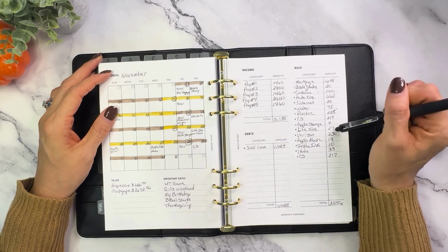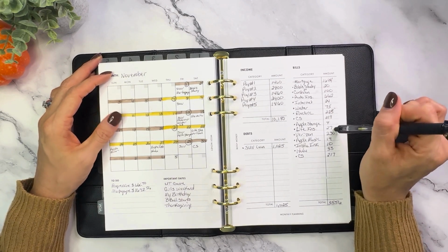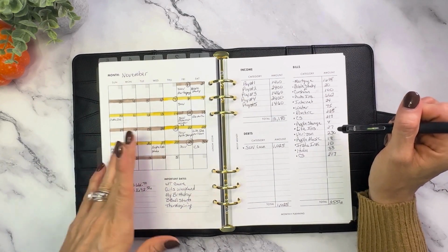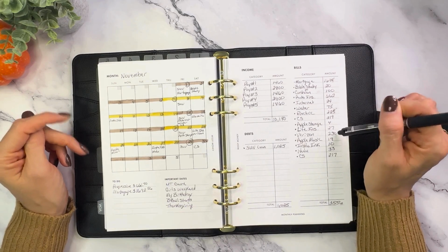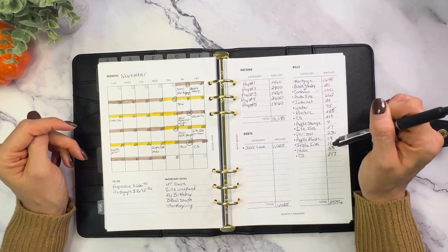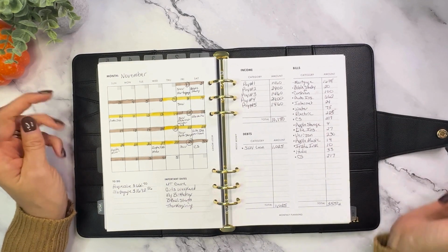Life insurance $27. This is my life insurance outside of my employer. I have this independently, so I have that taken out of here. I have other life insurance and other savings investments that come out of my paycheck before I get the money, so pre-tax. And then Verizon is $230. Apple Music $19. Instant Ink it's less than $10, but I just round that up to $10. Then we have Hulu is $33, and the other child support $217.